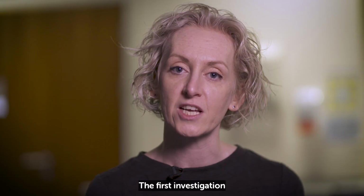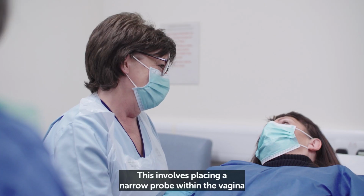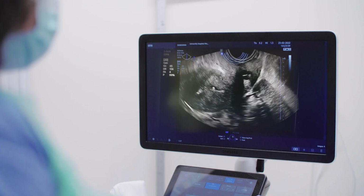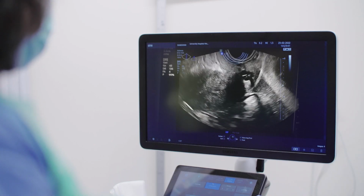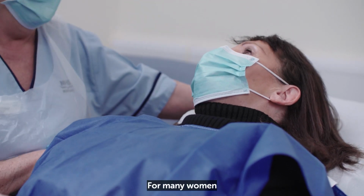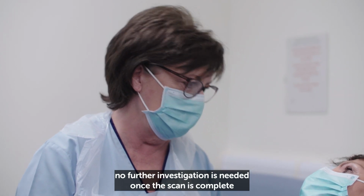The first investigation that we would perform is called a transvaginal ultrasound scan. This involves placing a narrow probe within the vagina. Most women won't find this uncomfortable. This is an internal scan. It gives the best possible view of the lining of the womb. For many women, no further investigation is needed once the scan is complete.